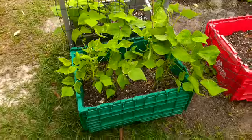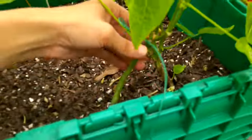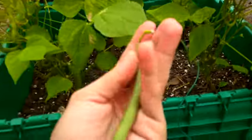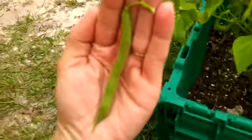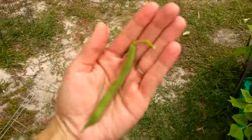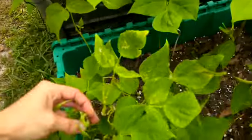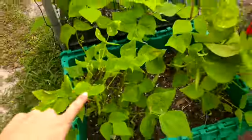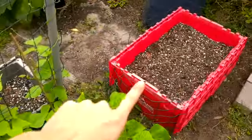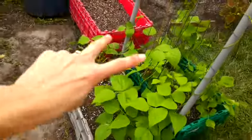String beans, doing good. I'm going to let some of these string beans rock out on here, guys. Look how big they're getting. And this is when you want to pick them. Look how big that bean is. I love these Bush Blue Lake green beans. If you guys have never grown Bush Blue Lake, this is one of the best beans I've ever grown. And she's still pushing. Look, she's still pushing beans out. So I'm going to let her still rock out. She's got plenty of beans on there. I've been getting this tote ready, like I said. And then more pole beans that are trellising up the fence right here.